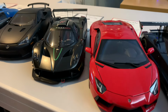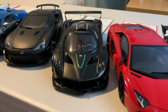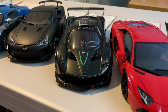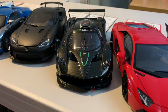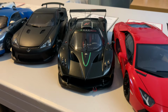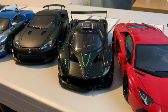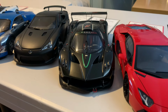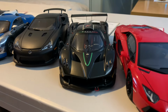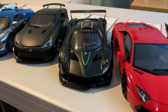Next, we've got another one of their flagships, the Pagani Zonda R. Now again, I missed the opportunity to buy this model from AUTOart, so I bought this one from eBay, but it was really early days still, so I didn't pay the massive premiums that they are listed for now. I think I paid around £200 for this model, maybe about 7-8 years ago now. And again, you guys know what the Pagani Zonda is. It's the details on this model. It is absolutely amazing.